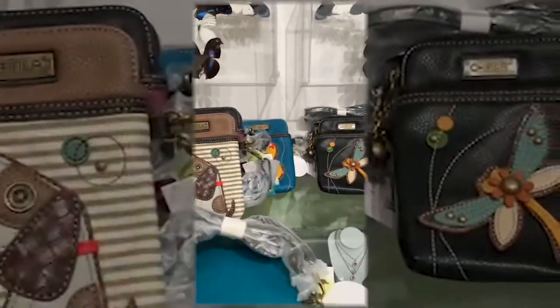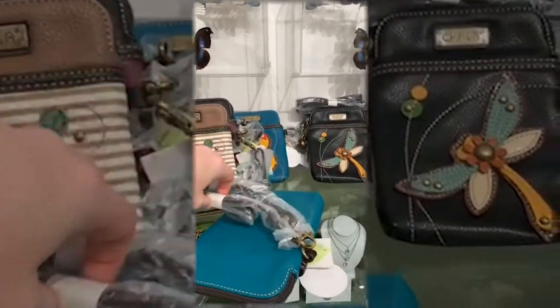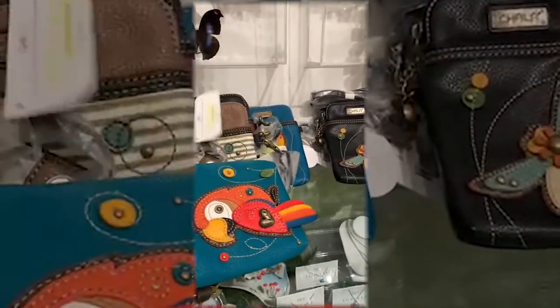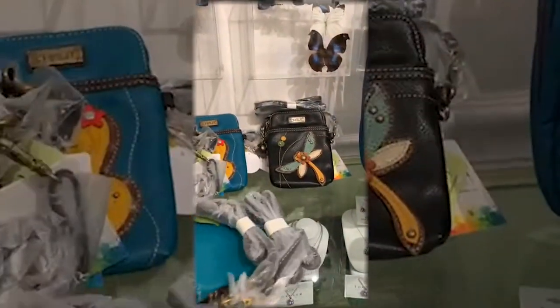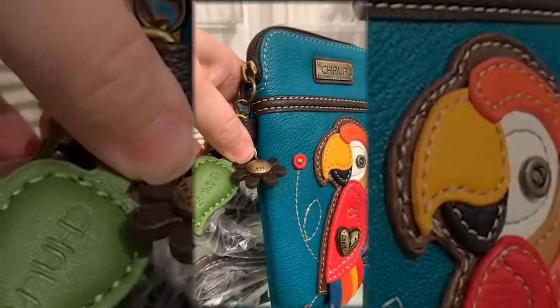So this size is the one that has the pocket in front and the zipper and the two handles that you can take off and adjust. And it is $40.95. It unzips and has multiple pockets inside. It has all kinds of nice little details there.